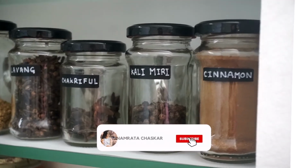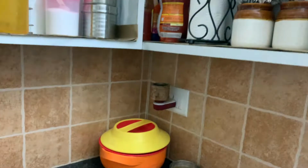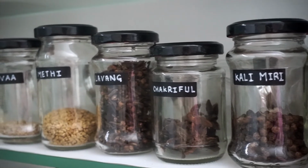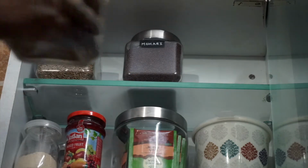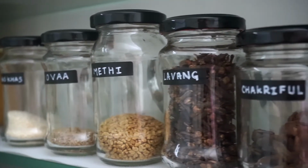All whole spices are stored in these glass jars and kept near the counter for easy access. I have these 2 shelves on cooking counter wall. Keeping whole spices here is more functional for me. As I showed you in the list, depending on the quantity, I have used small and 250 ml jars to store the various spices. These small jars are empty jam bottles.